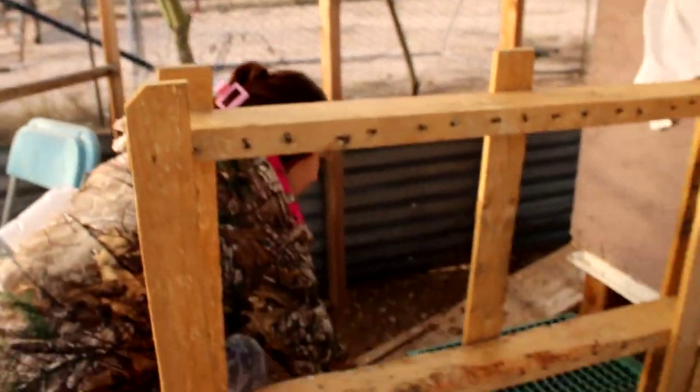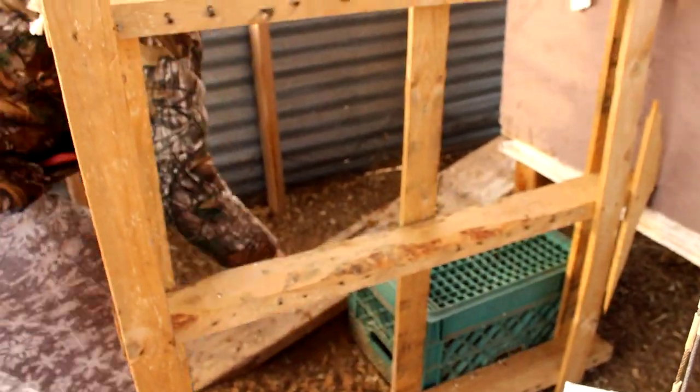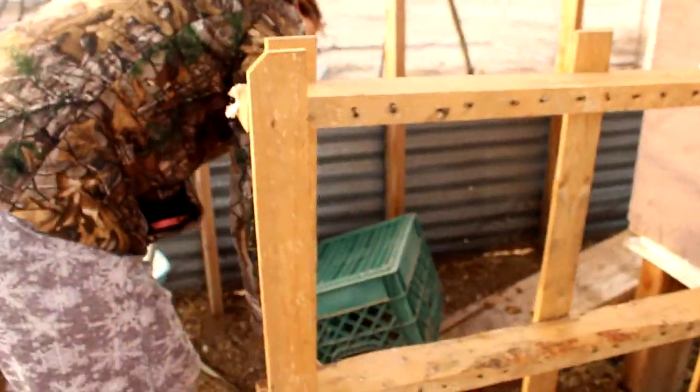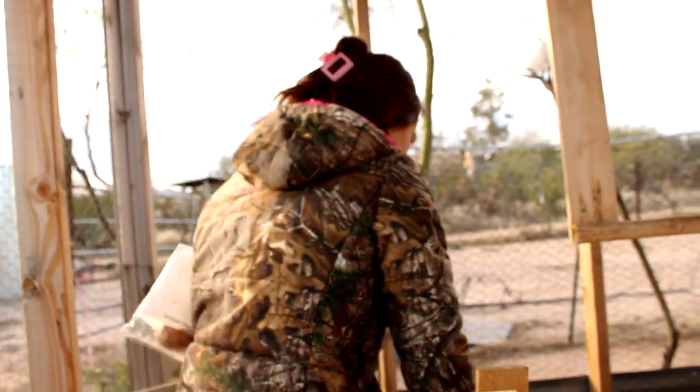But I'm gonna take this crate somehow. I'm gonna take the crate so we can bring the chickens in it. So vamos por las pollas. Or por las pollas o por los pollos, no sé. A ver qué son.